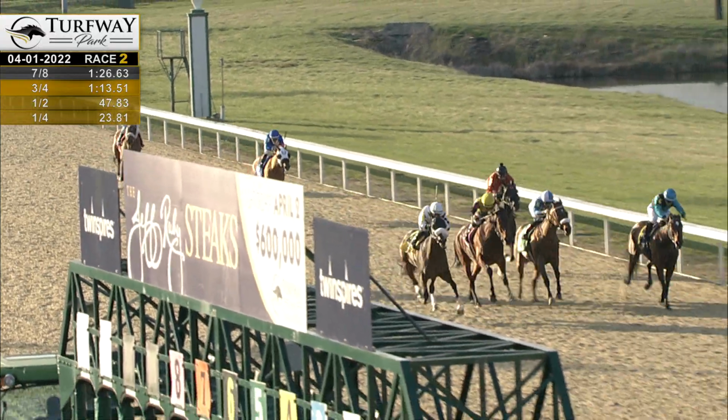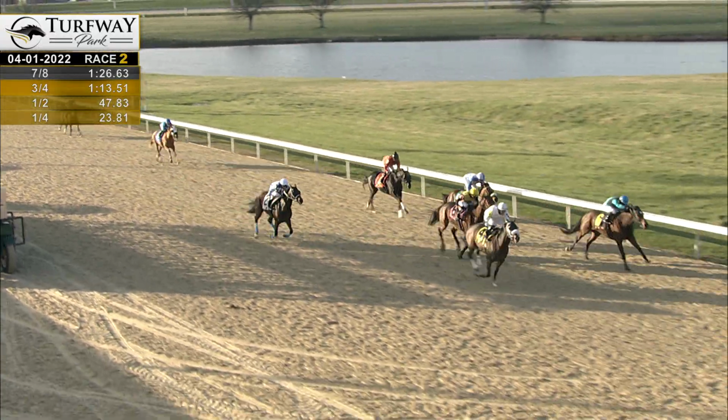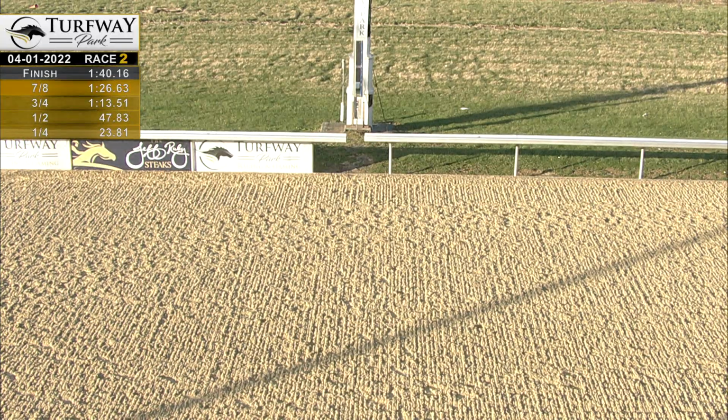Up top, it is Live It Up. Super Steamy trying to press on past to the outside. Live It Up reaching. Super Steamy lunging, these two in a photo finish. Tight photo finish. Super Steamy to the outside of Live It Up in 1:40 flat.